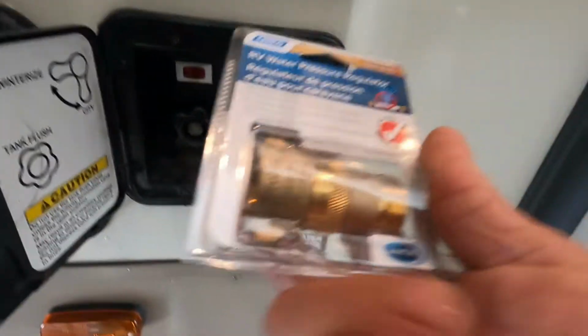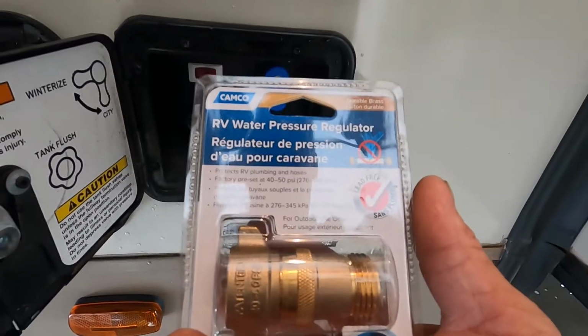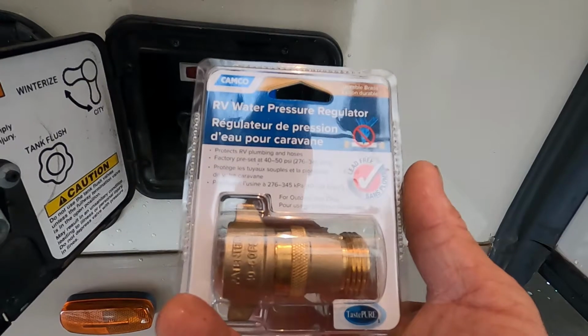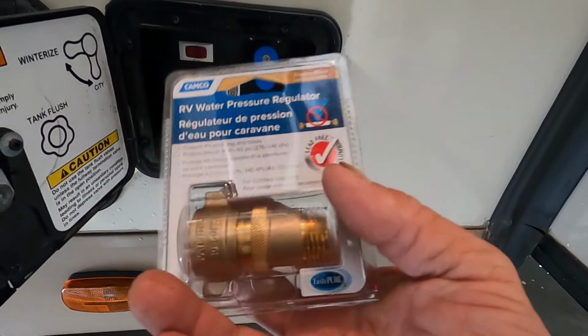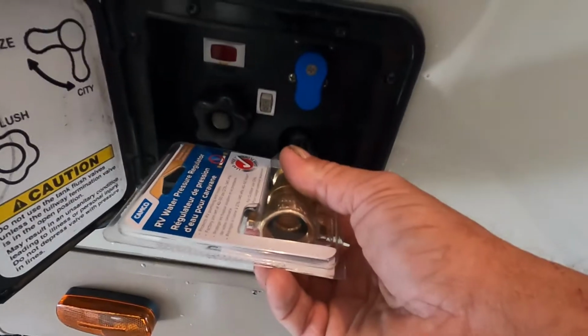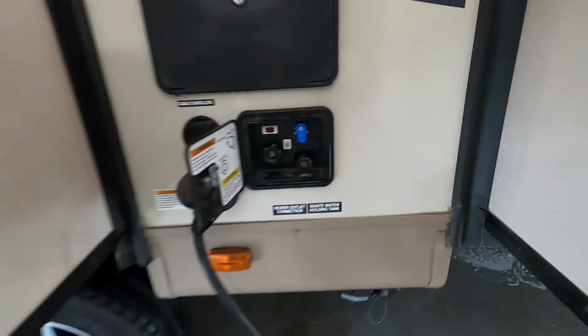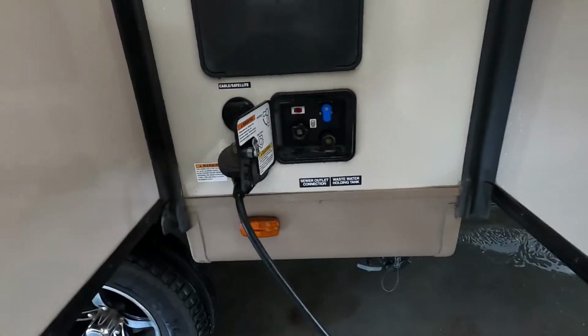First and foremost, your city water pressure regulator. This water pressure regulator is going to reduce the water pressure to 40 to 50 psi, protecting the lines in your unit. You don't know what the water pressure is at different campsites, so always use this. Hook that up, hook up your hose. Don't turn your hose on yet. You got one more step. Let's find your hot water heater.